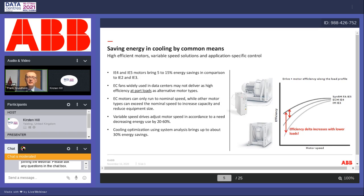Now, if we look at just the motor technologies applied, then IE4 to IE5 motors bring 5 to 15% energy savings compared to IE2 and IE3 motors. But when you look at where the real saving potential is, even though those percentages are there also at full load, as you look at the part load curves, the gaps actually increase. And that's where you have the biggest potential for real savings, in the part load condition.